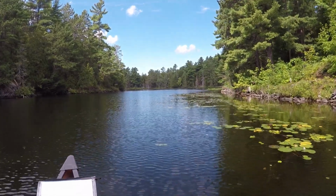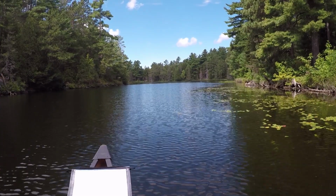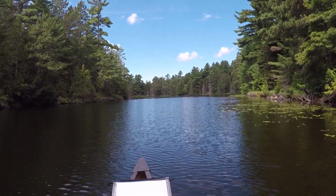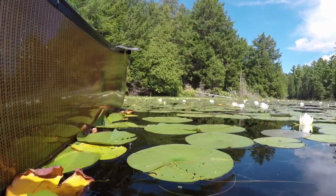We're just passing through Snake Channel, and that will bring us into Newton's Bay. And then we don't have much more paddle before our last portage for the day into Bassoon Lake.